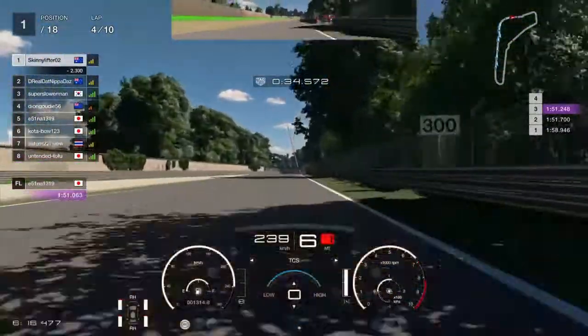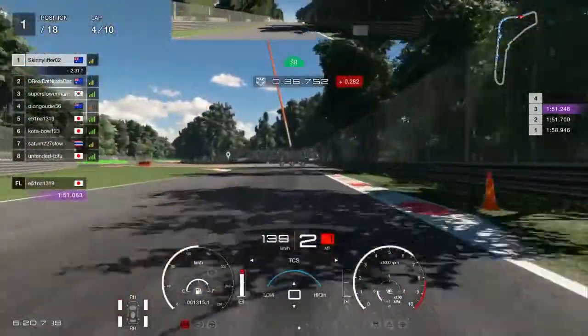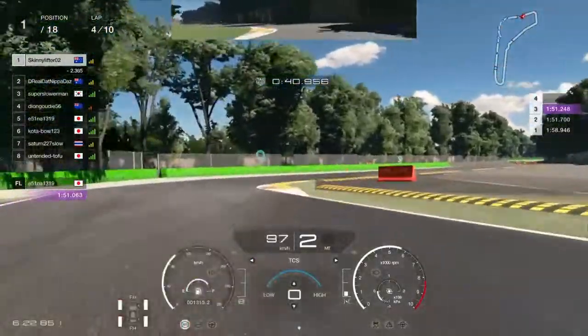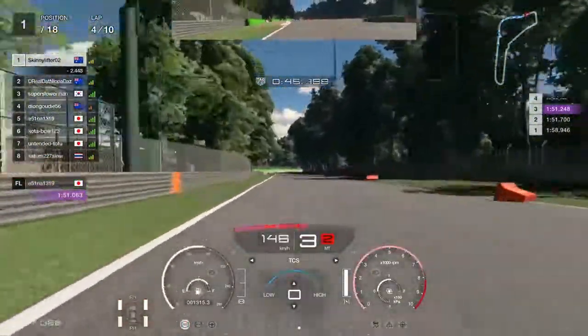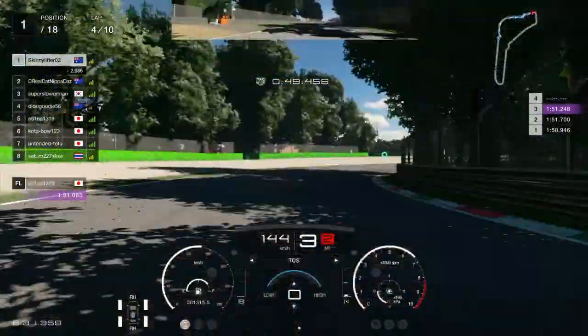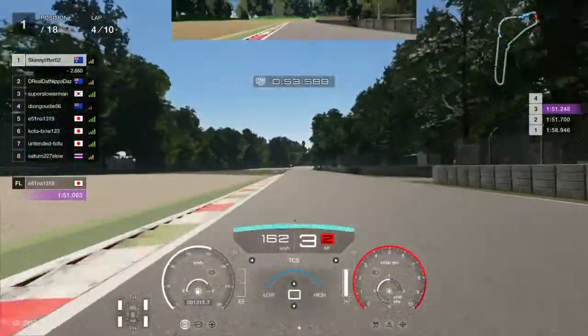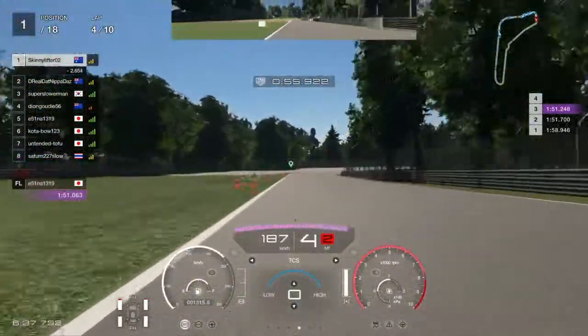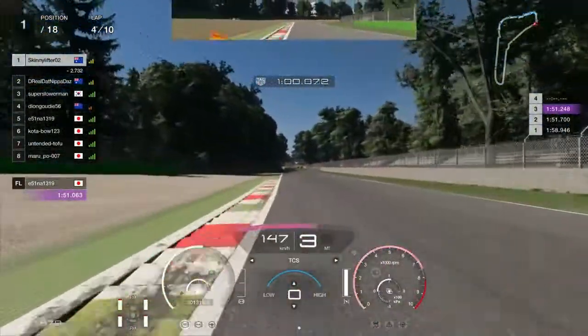Up into 6. Once again, we go hard on the brakes. Throw it to the left. Throw it to the right. Oh, I thought that was going to be another penalty too, but nope. See, that was a better line through there than the last lap, being able to carry a bit more speed.